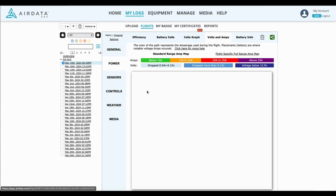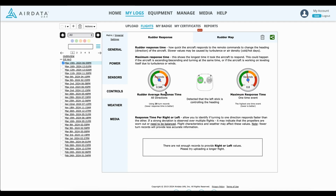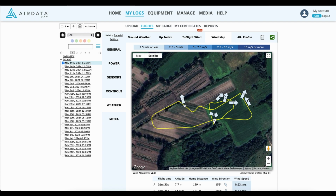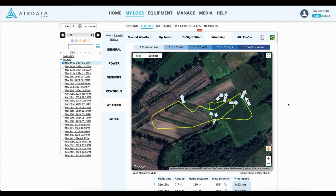And then the sensors. Sensors will tell you how the signal was, GPS signal reception during the flight. You have controls, how fast left and right stick will react on your inputs for steering. Then you have the weather. Weather is also very useful, for instance, in the wind map. You can see the direction of the wind and exactly to each point of time, which is listed over here, the wind speed, the wind direction. So there are lots of information you get over here. But we will now concentrate on the most important part, the first step, how to upload your flight logs.